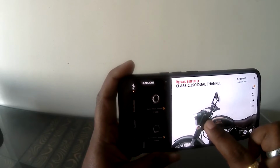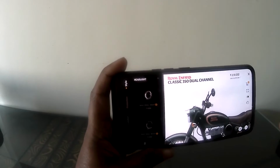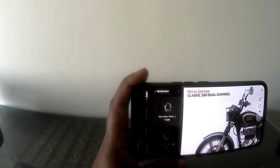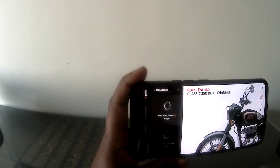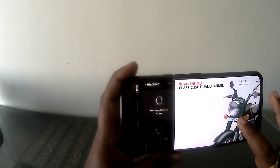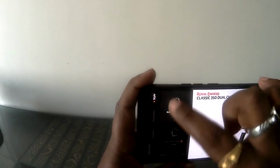So the stock one comes like this when you buy the vehicle, the default. In case you don't want that, you can go for this, the silver. So the beak which was on top of it will not be there, and the bike will look something like this. In case you are going for black, you have the black treatment as well.